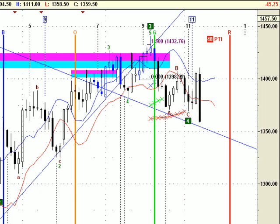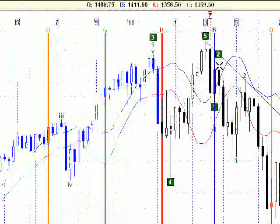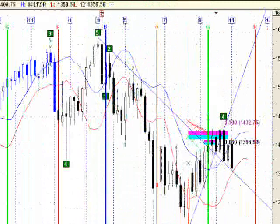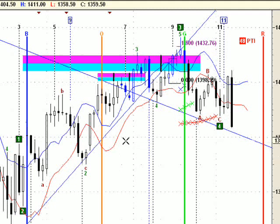If we look at the weekly charts in several earlier videos, as we stated, this could be an ABC movement down, or even a next wave or an impulse. As we can see, it's extremely difficult that this movement could be an impulse. The final confirmation should be looked for at the 1350 support.